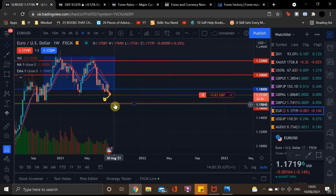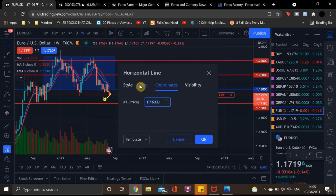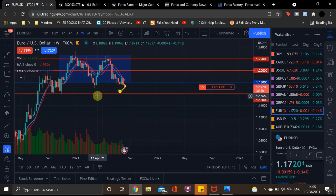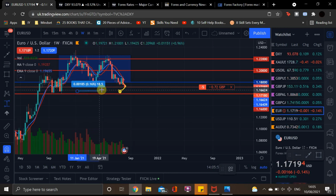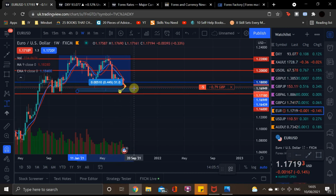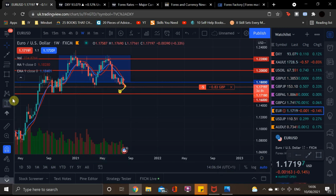I've got my stop loss in there. I put it in previous structure here. Is that fair? Yeah, 60 pips. It's decent. It's a decent target. 70 pips. Okay, so what I'll do from here.